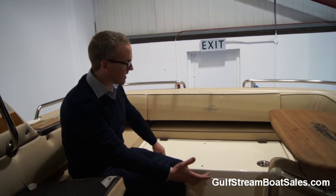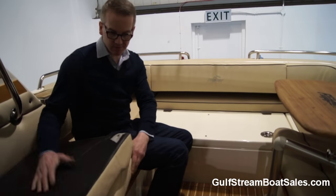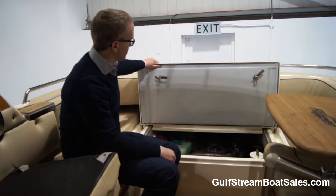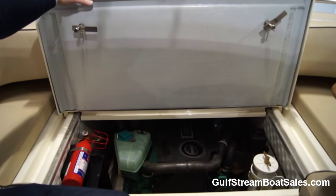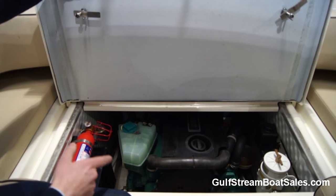Engine access on the boat is really easy and straightforward as well. All you have to do is take off this folding cushion, which is really easy to remove, and then this inspection hatch opens up and gives you really good access. Well, the access isn't amazing, but it's pretty good for all your daily maintenance checks on the Volvo Penta D3 190 engine.